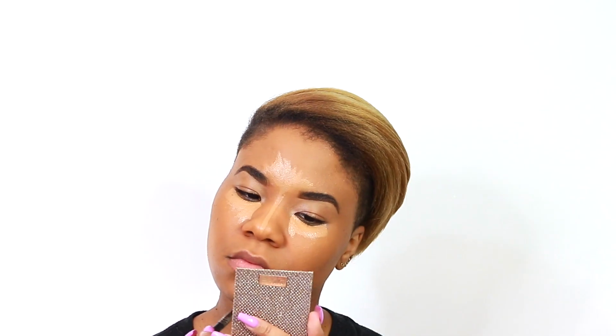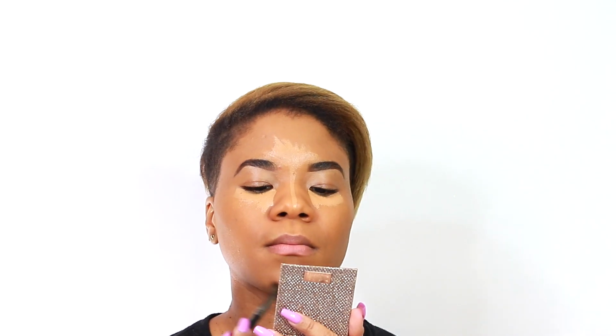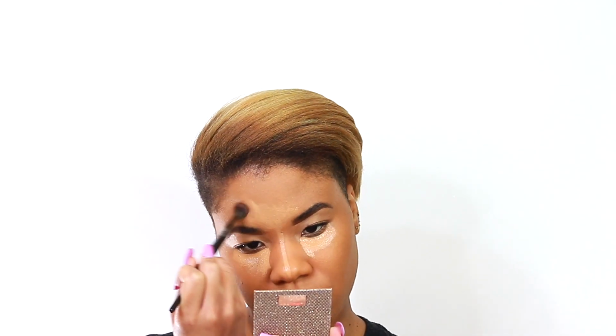Brushes, I like to blend out concealer with a brush. Sometimes a sponge. Either one works, but a nice, small, precise brush is really good, especially for the forehead when you're around the brows and down the nose and things like that. So I'm just going to blend this out.